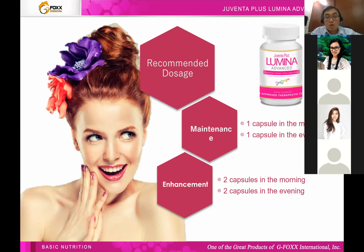You need to adjust according to your client, because some clients have very little patience. They want to see results faster. You ask them to take 2 tablets in the morning, 2 tablets in the evening, right? Like my experience when I was in Singapore, Singapore people have no patience, so they want to see results faster. Sometimes we promise them results in 1 week.